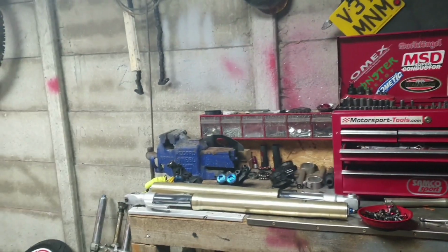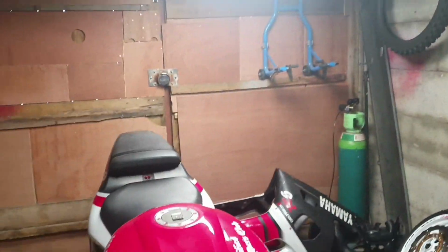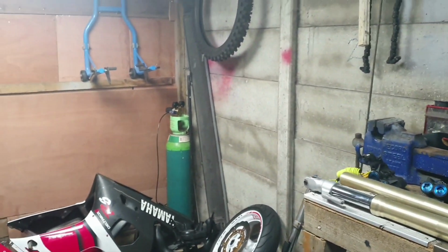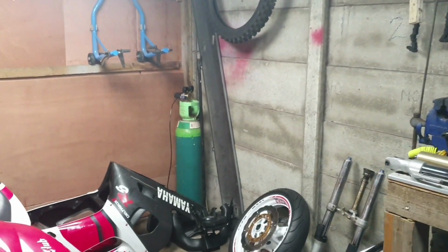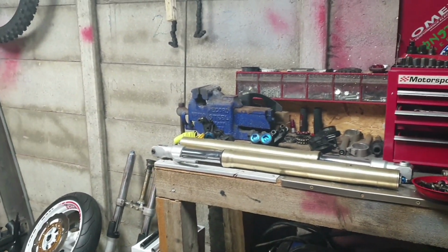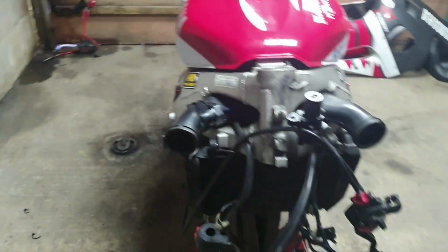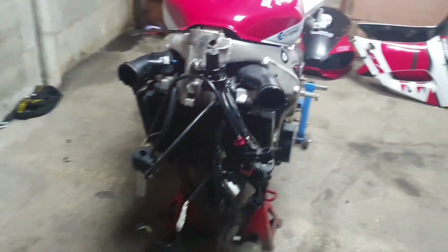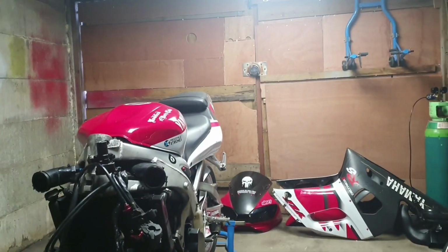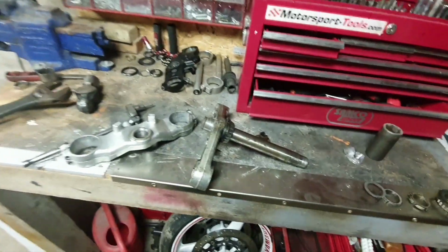So what I'm gonna do is I'm gonna pause you now, and then we're gonna have a little bit of a tidy up, and in a second for you we'll be ready for swapping over the head tube and carrying on with putting it back together and start to make it look like a bike again. So enjoy. Right, so here we are.